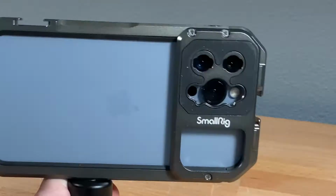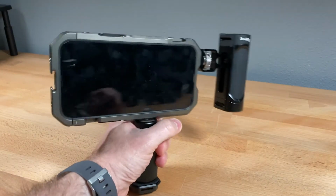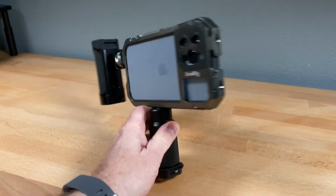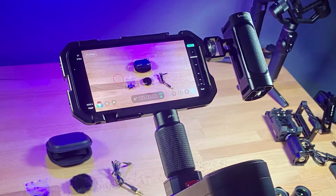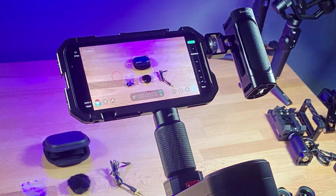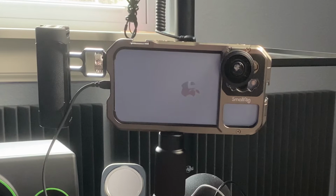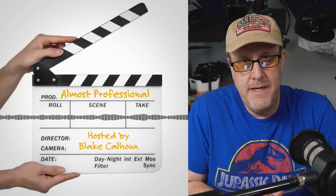It has a Moment mount on there, and they also have a 17mm mount version as well. The cage is really solid, but it's still small. It doesn't feel overwhelming, and you can put side handles on it or not. I tend to like the side handles. And the other thing is, this is really affordable. I think it was under $50, and so I really like it. Now, I still want a Moment case, don't get me wrong, but I really like this SmallRig Cage and absolutely recommend it.